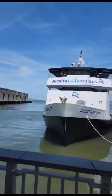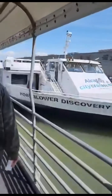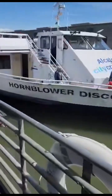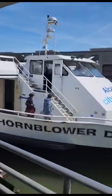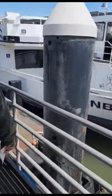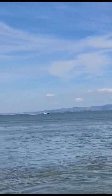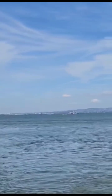I'm getting ready to get on a boat. Let's go to Alcatraz. Not that boat though. I'm on this one over here. And I did put on more sunscreen. I'm on a boat.